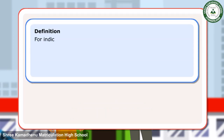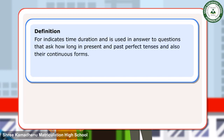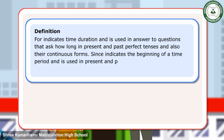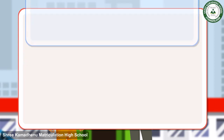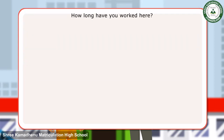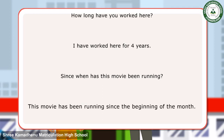Definition: for indicates time duration and is used in answer to questions that ask how long in present and past perfect tenses and also their continuous forms. Since indicates the beginning of a time period and is used in present and past perfect tenses and also their continuous forms to answer when something started. Let us look at a few sentences. How long have you worked here? I have worked here for 4 years. Since when has this movie been running? This movie has been running since the beginning of the month.